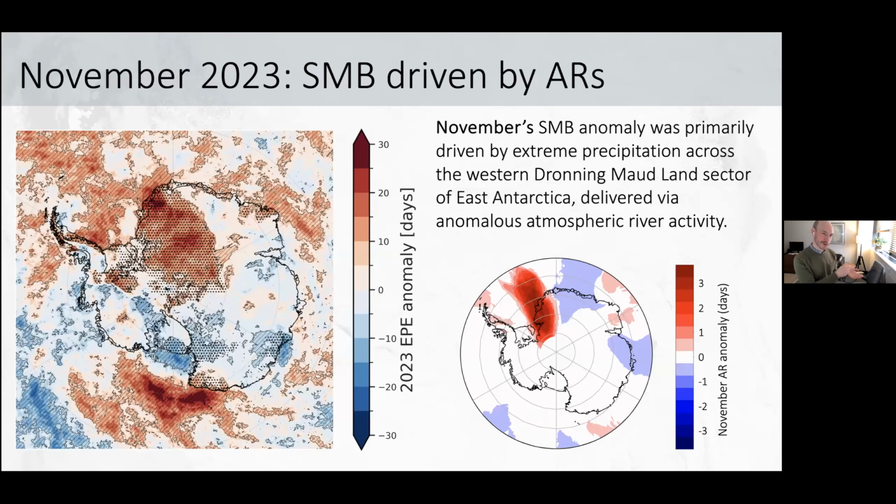And so if we look at November 2023, that SMB, the story here is a lot like we saw in 2022 overall for Antarctica, where large positive anomalies in surface mass balance were associated with high magnitude precipitation events, or EPEs, and ARs, atmospheric rivers, were really the mechanism, and a positive anomaly in ARs were the mechanism that delivered this increased moisture to Antarctica. And indeed, for November, it was a series of ARs that contributed to really quite anomalous events over this sector, this Weddell sector of East Antarctica.